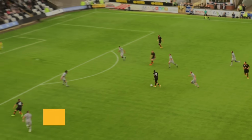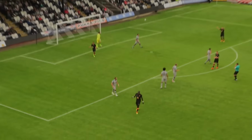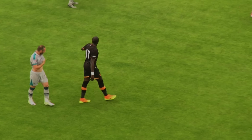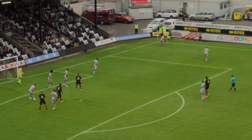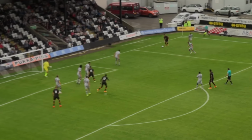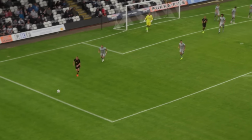Preston, Livermore, Diarmi, and he'll shoot. And, well, a save from McEwen, the rebound coming back in. Linesman had his flag up. Livermore has got the better of the Grimsby Town man, can drag the ball into the penalty area.